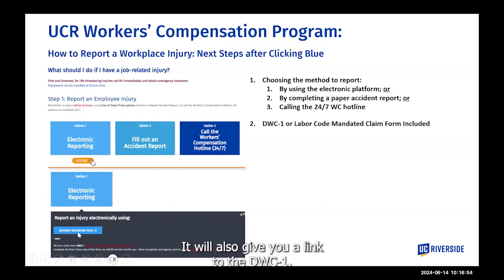It will also give you a link to the DWC 1, so it'll ask you to report, and you can click the link and print it out there. Again, if they don't print one out, or you don't print one out, no worries. We will get a claim form over to the employee or faculty that's injured.